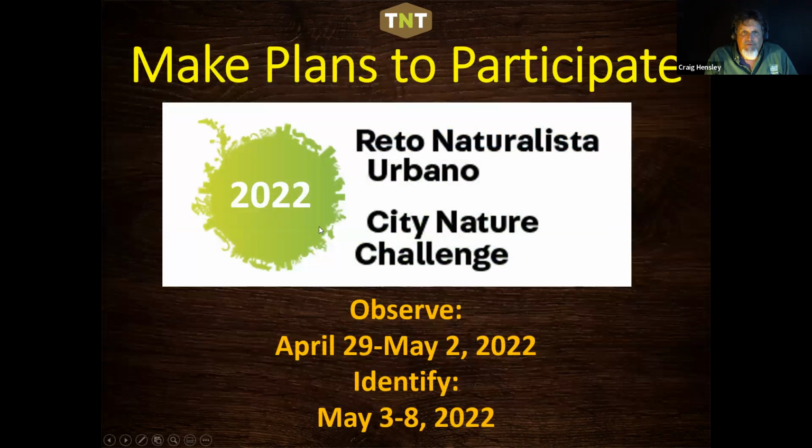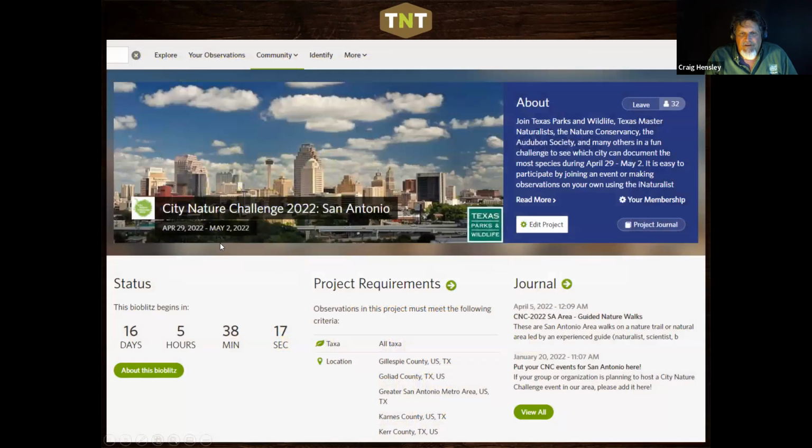So again, remember, April 29th to May 2nd, be ready to go and get out there and enjoy nature and do something good for us.